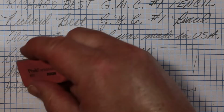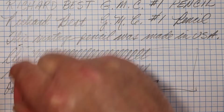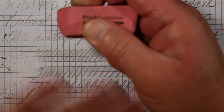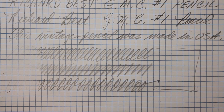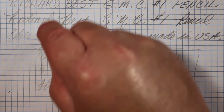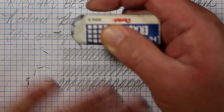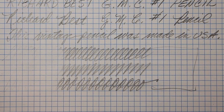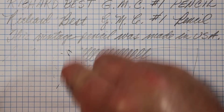With these vintage pencils, I like to start with a pink eraser, because I think this is often the kind of eraser a lot of people would have used. So there's a pink carnation. And let's try a Pentel. Better. Let's try a Mars.